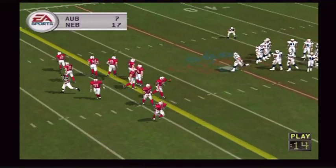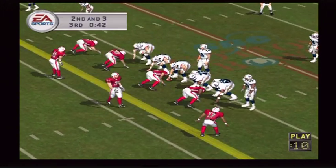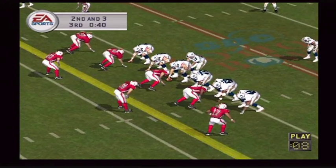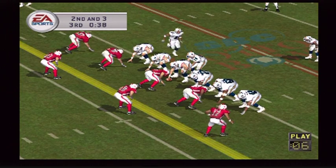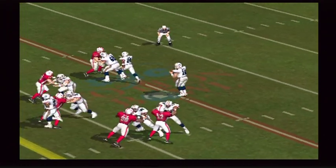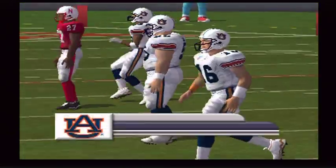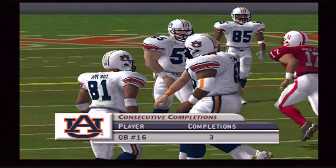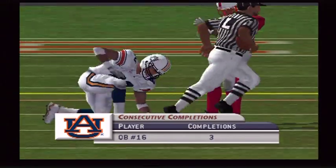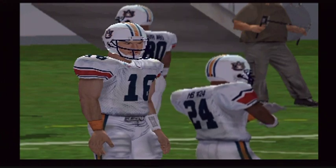Second and three. Ball on the 44. The Cornhuskers use a four-man front here. Back to pass. He's under pressure. He throws it. Number 80 with a catch. Not a bad play there. Not at all. And if this wideout can continue to make plays like this, allowing them to spread the ball around, this offense is going to be tough to stop.